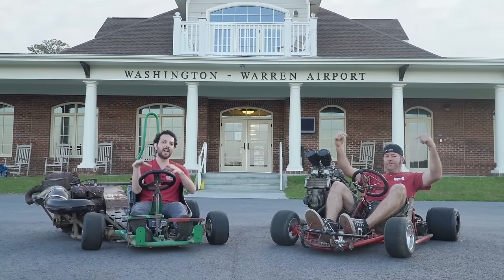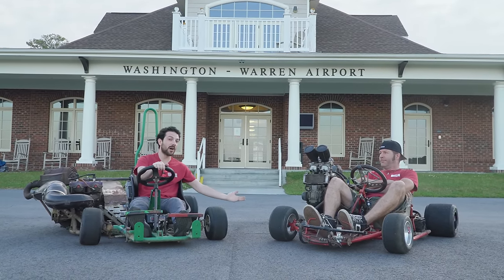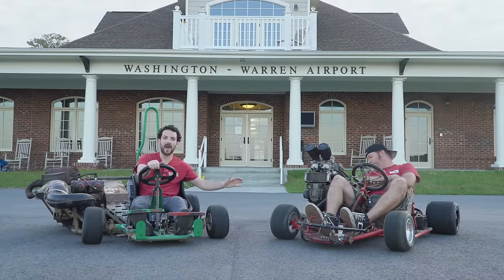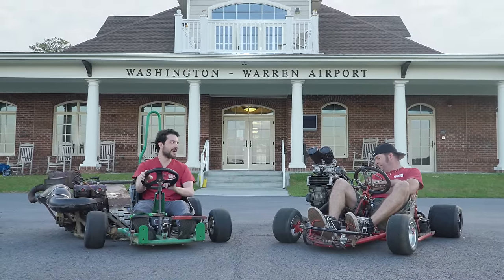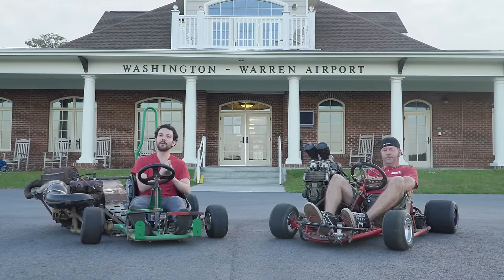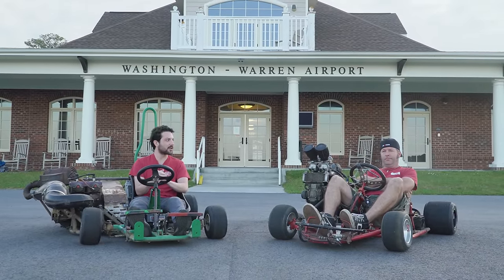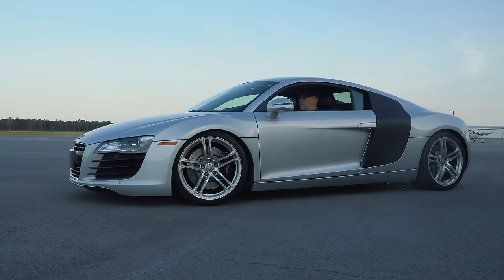So we've made some changes to the jetting on this cart. We're gonna do some warm-ups. It's been a while since the Ducati has been out, so we're gonna do some warm-ups on that. And then we're gonna do best 2 out of 3 from a dig race. We also are gonna see what a roll race is gonna do as well. And then the winner of those races goes up against our special guest, my dad in his Audi R8 supercar.